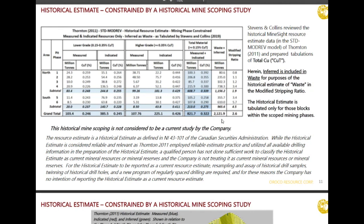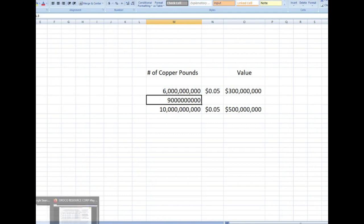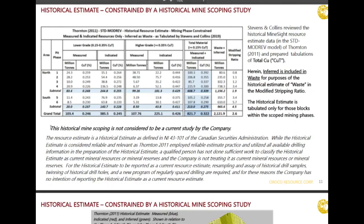If we look at the total number of tons included in the waste and inferred, we have 2 billion tons. Okay, and let's say that a quarter of it gets upgraded to the measured and indicated, then you could easily see this number going from 800 to 1,200. So that's an increase of about 50%. If I took 6 billion and increased it by 50%, I can almost get to 10 billion. I get 9, right? But there's one other reason why Oroco's number is unreasonably low.